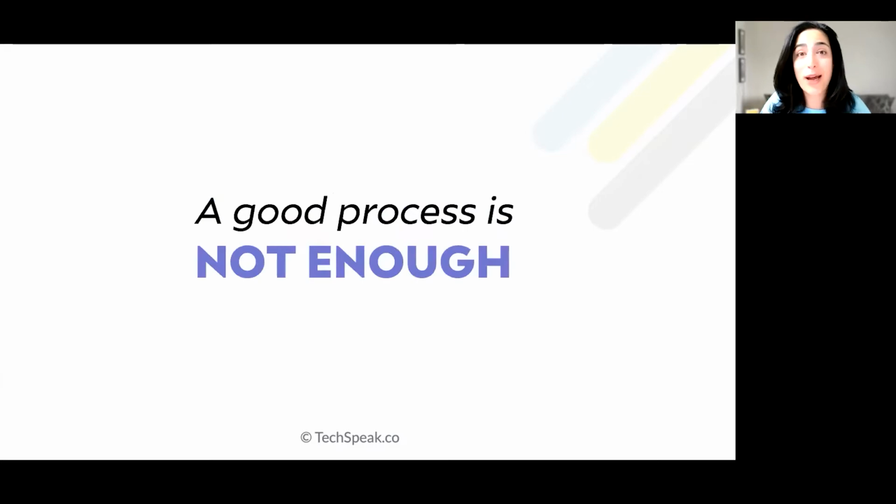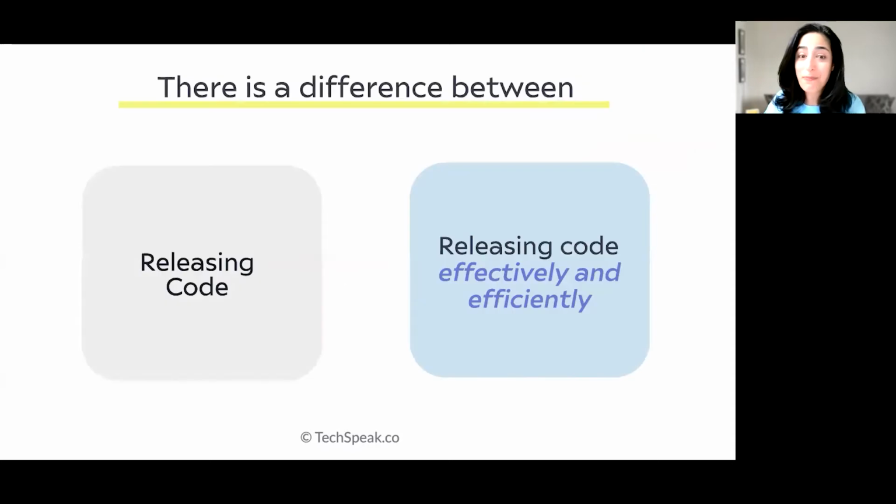But a good product development process is simply not enough, because there's a difference between releasing code and releasing code effectively and efficiently. Lots and lots of developers are releasing code every single day. If you currently have a team of developers, they are releasing code all the time. They're launching new features and improving existing features. But if they're not using the latest methodologies in their processes, then I guarantee that you are wasting valuable time and money due to inefficiencies and miscommunications.